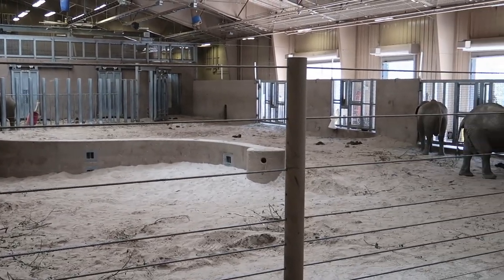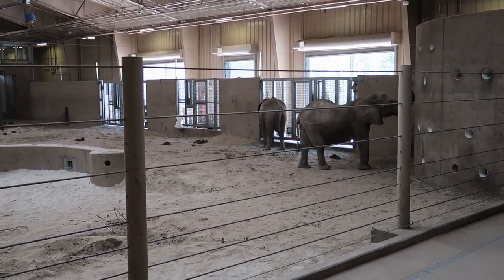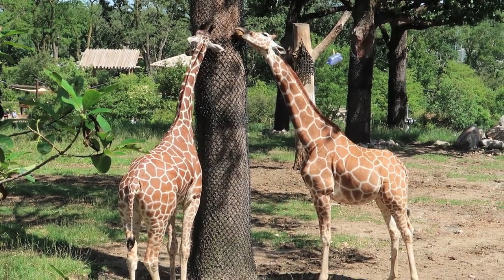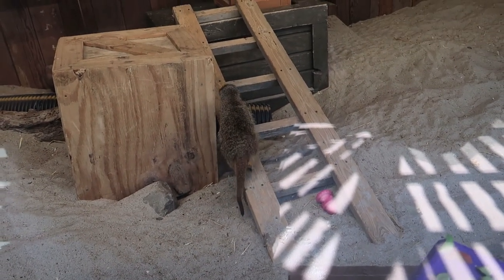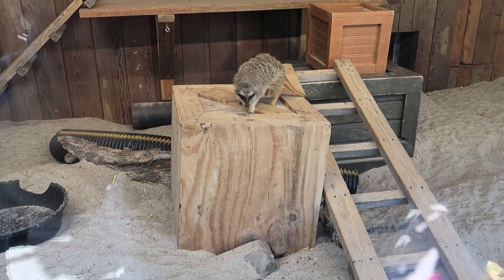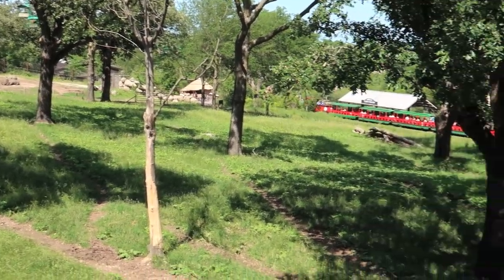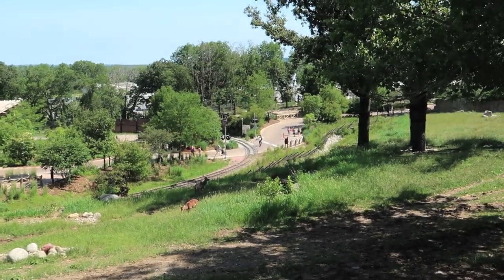Well, the elephants have a huge enclosure outdoors. We couldn't find them because they're inside. Here they are. There's some rhinos over there. It's really pretty up here. I know. I feel like I'm in Africa. And it might be hotter though there.